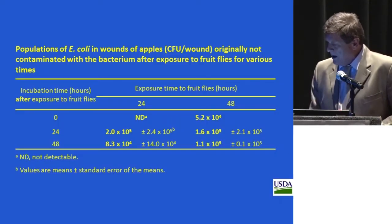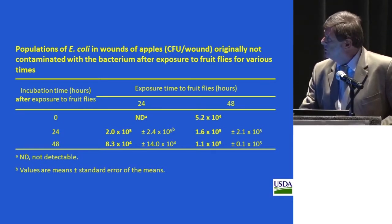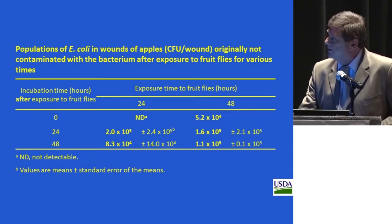This is the exposure time to fruit flies, and this is incubation time after the exposure from 0 to 48 hours.